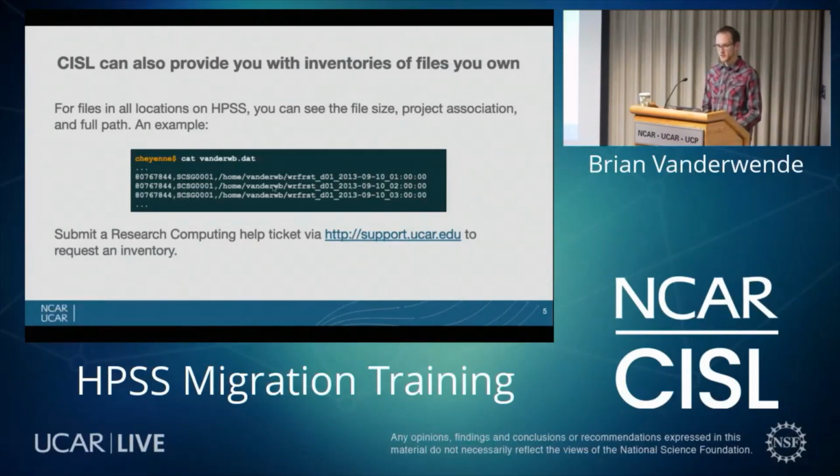Right now we have these inventories just for users, but we're looking at making inventories on a per project basis as well. What we have right now is the file size, the project that it's tied to, and then the path. We may add things like last access time as well, because we think that could be useful information for folks. But this will be across all of tape, so it's too long of a query to run interactively, which is why we don't provide that command for you to just fire off. But we have all that data, and we can share it with you if you have very spread holdings.